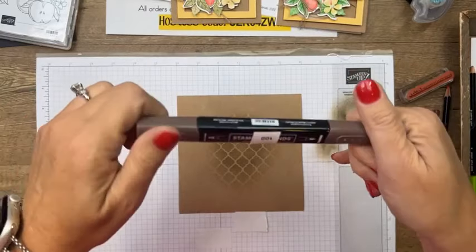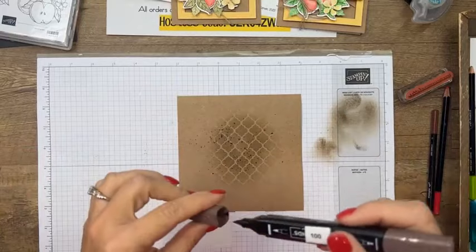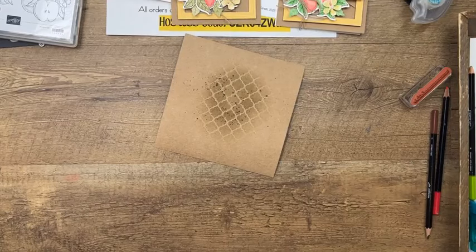Now I'm going to take number 100. This is one of our darker natural tone blends. I'm just going to kind of flick on some ink. Okay. And then we'll pull that up and grab our trimmer.